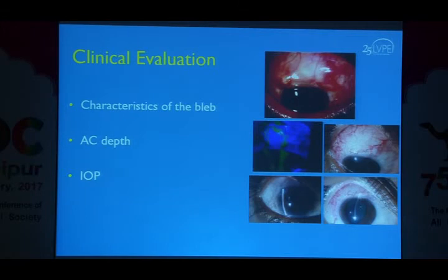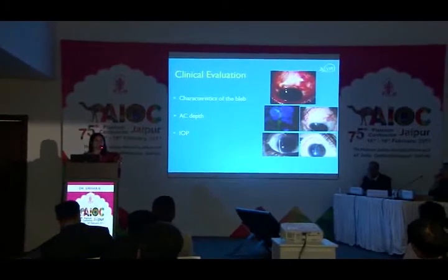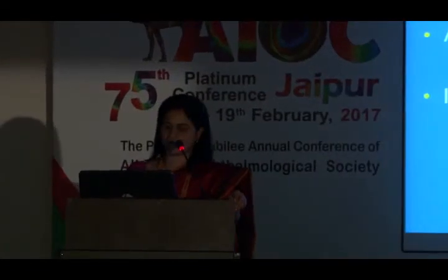In the post-operative period, many people actually come and ask this question: day 1 post-op trab or combined, do you check intraocular pressure? Of course, we check intraocular pressure. Which instrument do we use? We use applanation. Any instrument that you use, whether it is non-contact, whether it is applanation, whether it is iCare, whatever it is, I think it's important to do because you will see the importance of doing the intraocular pressure on day 1. So we check it every visit of the patient.